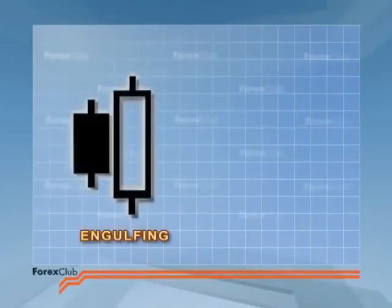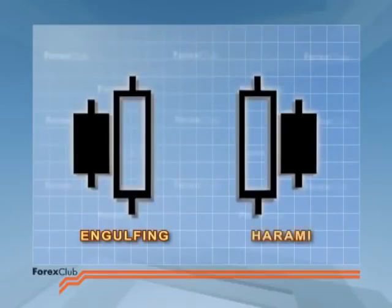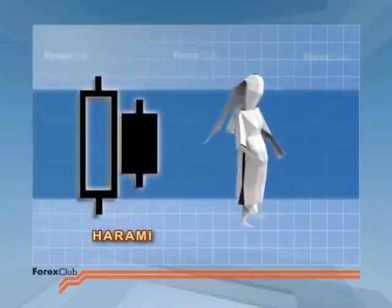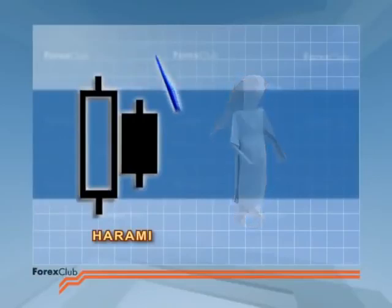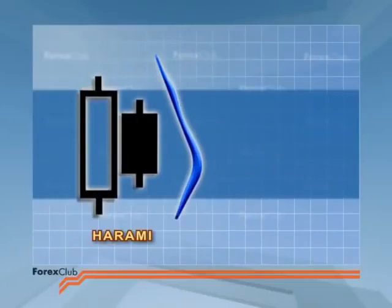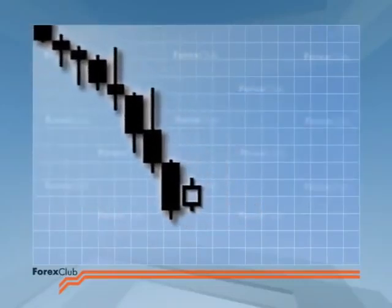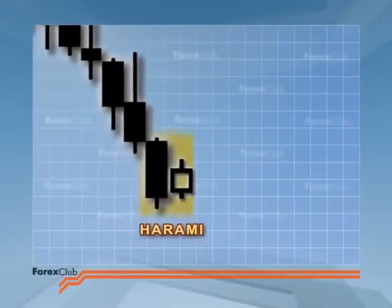Take a look at the harami pattern. It's basically a back to front engulfing pattern. Harami means pregnant in Japanese. What you have here is a long candlestick, which I suppose is meant to be the mother, followed by a smaller candlestick playing the role of a child. At the top of the market, the mother is a long white candle with a bearish baby, and at the bottom we find a long black followed by a short white. In both cases, the real body of the mother should completely engulf the real body of the baby.